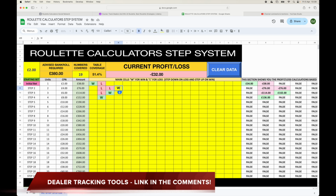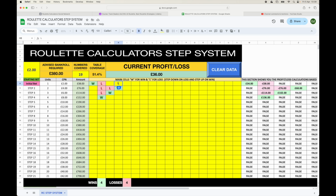Let's say we get another win. Now we get a loss. Because you got a win, you're going to step up. Let's say you get a loss, you're going to step down, and of course the W's in the way, so you're going to have to move to the right. The only thing that's important is you're on the same row. If you get the loss there, you've got to step down. Don't just step down to here. You're going to have to step down and then across.